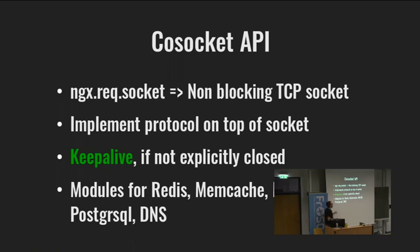TCP connection. There are UDP connections as well, but I had not much space on the slide. But what you have to do is implement a protocol on top of the socket. A nice feature about this is you can use keep alive, meaning that if you're not closing the connection and a new request comes in, it reuses the keep alive connection. It's a handy thing to get more performance out of it. Good examples are the Redis, Memcache, MySQL, and Postgres integrations. DNS is actually a UDP implementation.